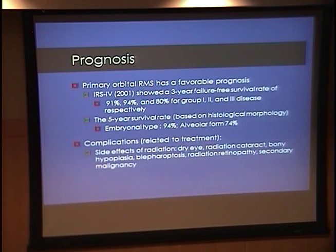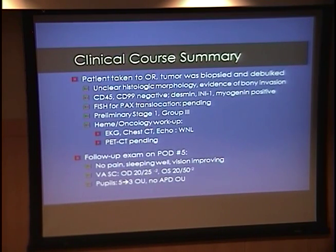And then complications of the disease are generally related to the management, in terms of side effects of radiation as well as the chemotherapeutic drugs. And those are just briefly discussed there. So back to our patient real briefly. As I discussed before, the patient had been taken to the OR. The tumor was biopsied and debulked at that time.